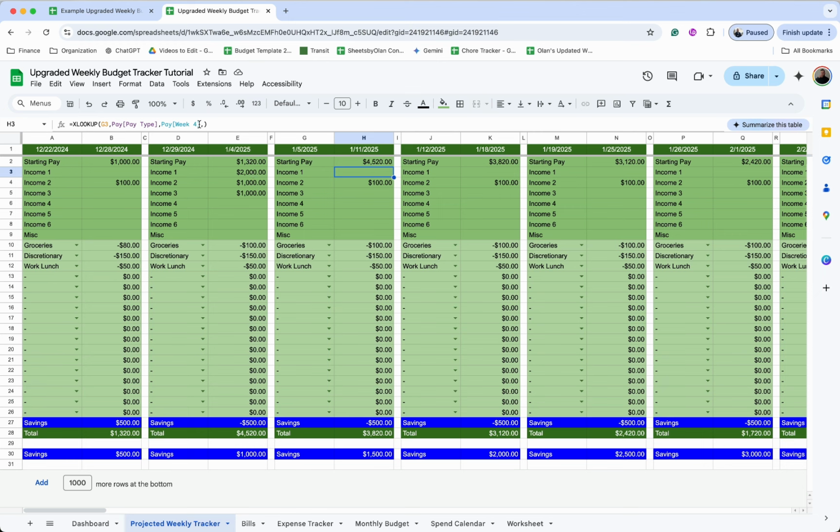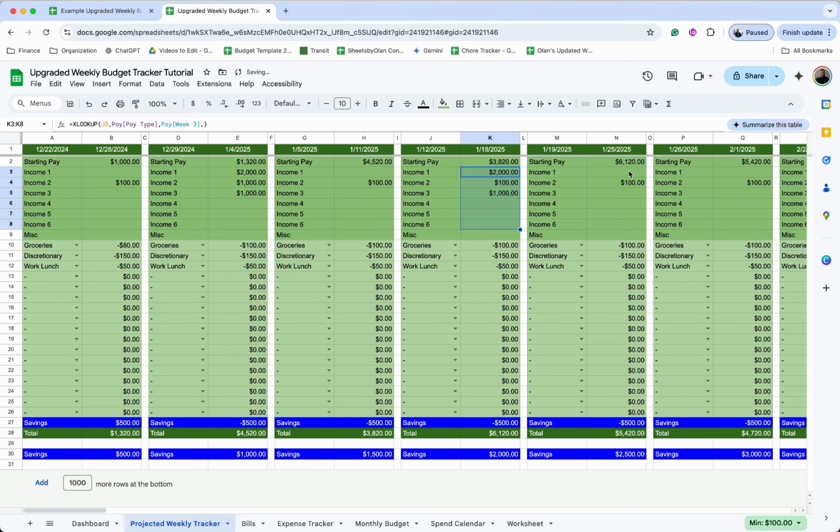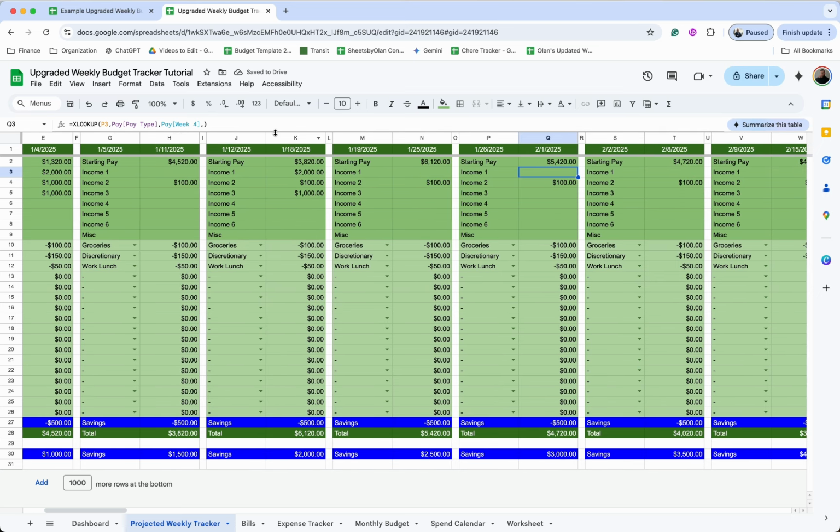We're going to go ahead and change this for a 4-week period. So I'll change this to the 2nd week, this to the 3rd week. Then this is already the 4th week. You can see right here we do have a 5th week in January. So I'm going to change this to week 5.